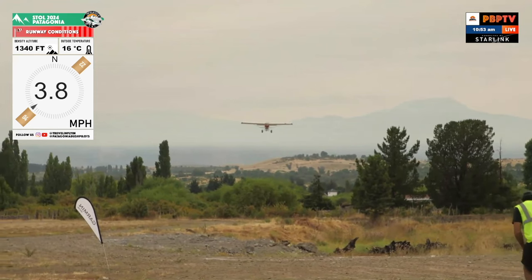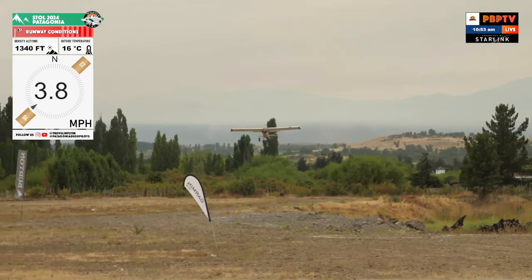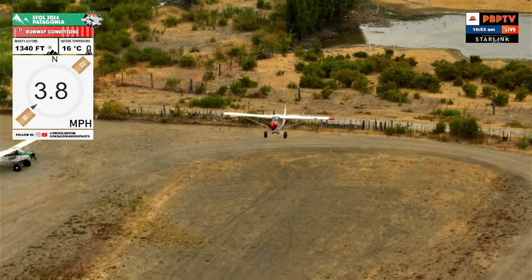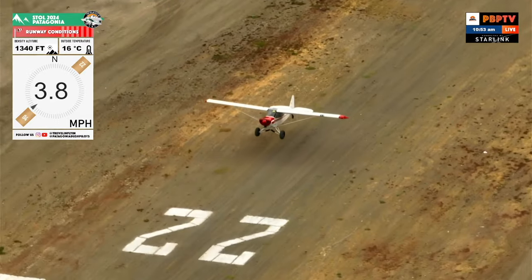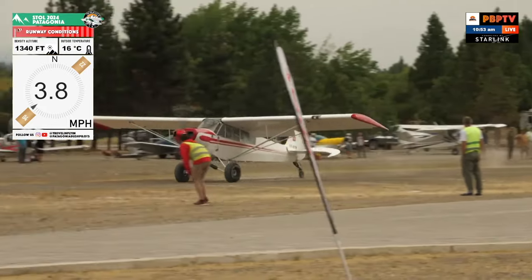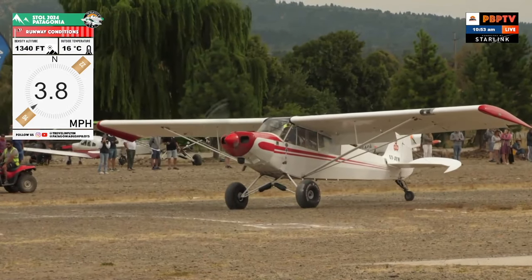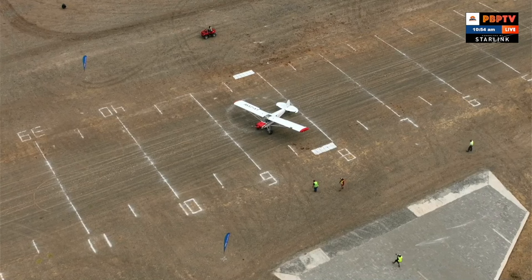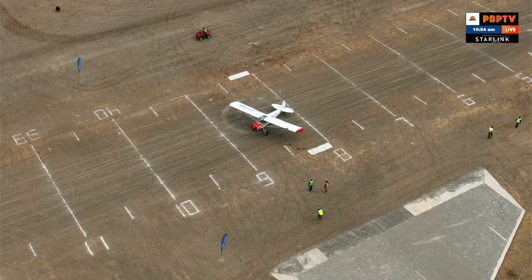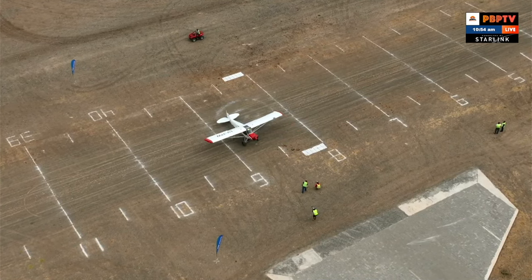So we've got Tinty on his landing number two here. Nice and stable. That looked like a real nice landing. Yeah, everything was very smooth and stable looking there. It's difficult to see from here if he's on the line. There's some great shots. But if he is on the line.